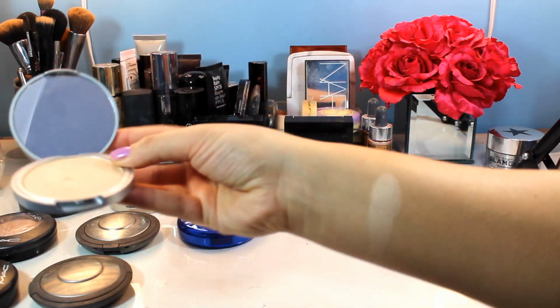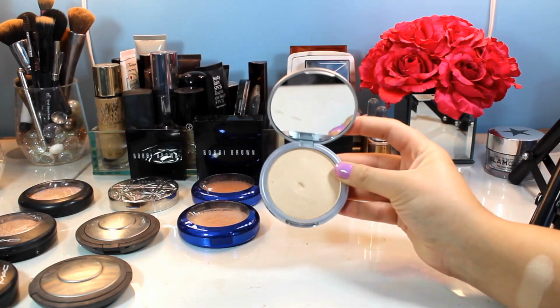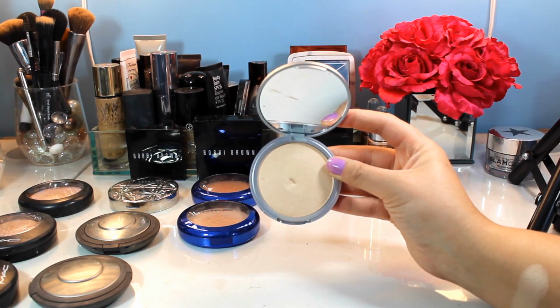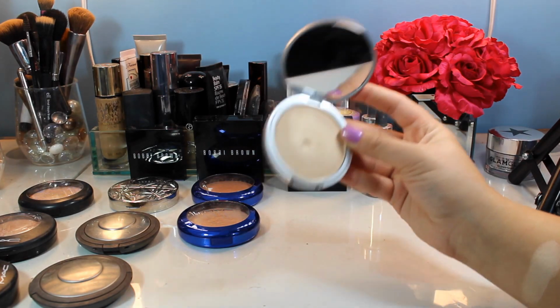Anyway, so you can see the swatch there. It's really pretty. It's very light though. So this is an absolutely amazing looking highlight for people with pretty fair skin, a little bit lighter than me. I can get away with it, but it's not my go-to highlighter, but it is really pretty.